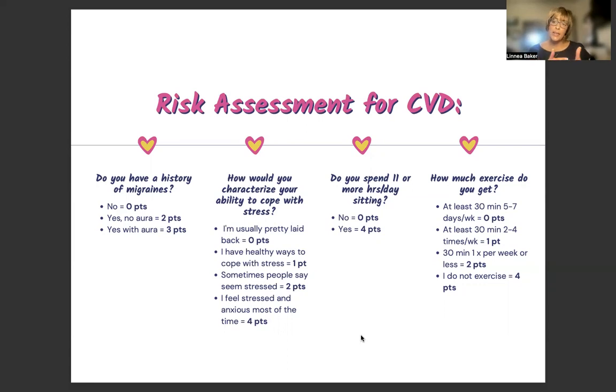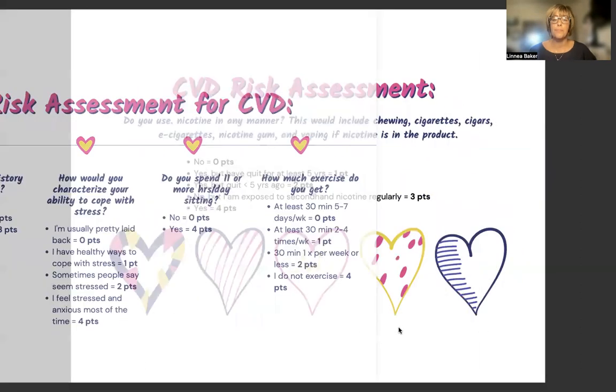Now, how much exercise do you get? If you get at least 30 minutes, 5 to 7 days a week, 0. At least 30 minutes, 2 to 4 times per week, you get 1. And 30 minutes 1 time per week or less, you get 2 points. And if you don't exercise, you get 4 points. So go ahead and put that down.